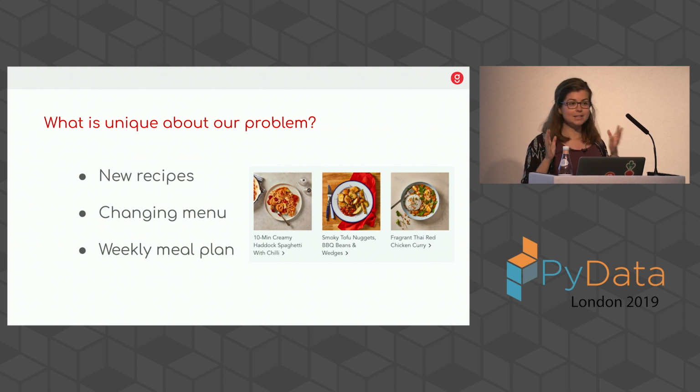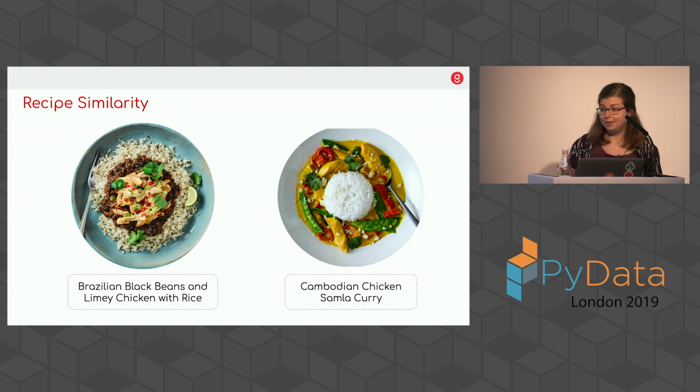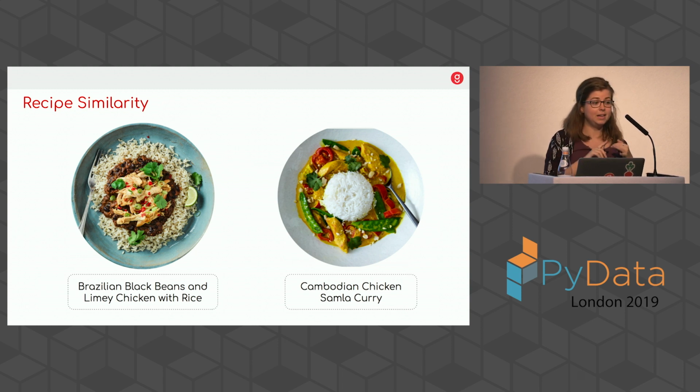And so going back to this, we said, okay, let's keep it simple. What do we really know about? And that's our recipes. We have a lot of information on our recipes, and we thought that some of those things would be really fixed by understanding A, what is a recipe? B, how do you define recipe similarity? Turns out it's actually super hard.